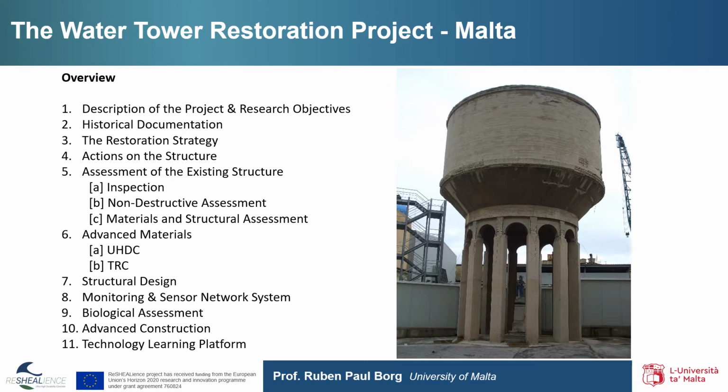We shall discuss the monitoring strategy and sensor network systems employed in the project. We shall then go through the biological assessment, followed by an overview of the construction process, the advanced construction methodologies. Finally, the presentation shall be concluded through an overview of the technology learning platform, which is developed for this project.